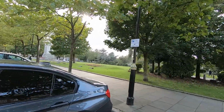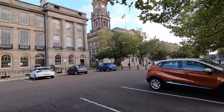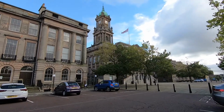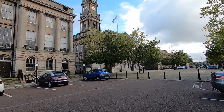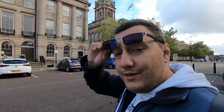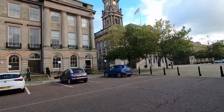Oh, look at that, actually. That's impressive. This is nice, yeah? I don't know if this is the town hall or the magistrate's court. I'm not sure. Oh, it's even got a bell. But this is impressive.